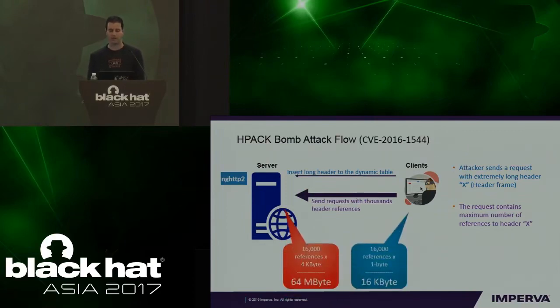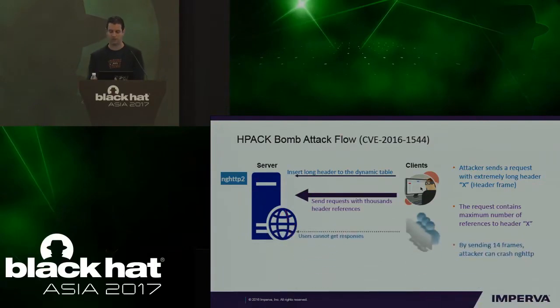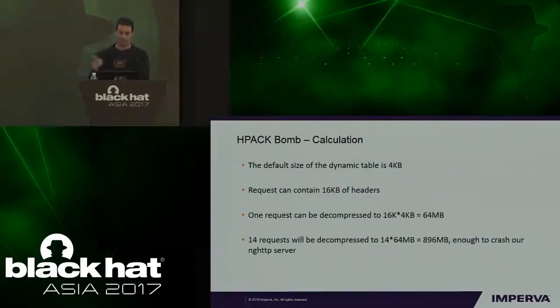On the attacker side, there are 16 kilobytes that it needs to invest in this request. And it decompresses on the server side to 64 megabytes. So by sending 14 compressed frames, we were able to crash the server. So this is the math. The default size of the dynamic table is 4 kilobytes. And one request can contain 16 kilobytes of headers.